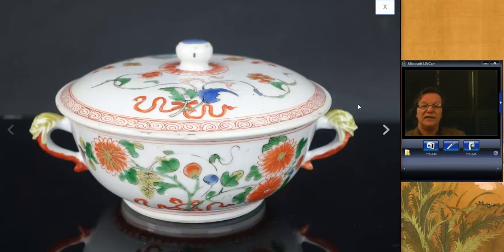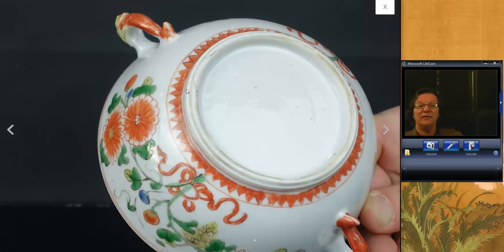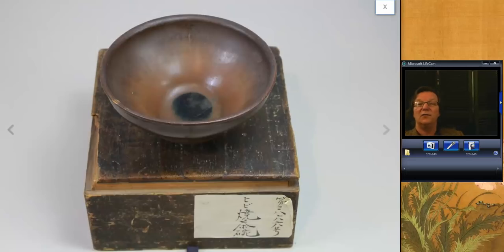And this nice Wutsai Tang Shi period double-handled covered pot, covered bowl. Often you see these bowls without the lids. This was kind of nice to have the lid with it, and I suspect the buyer recognized that. It did have a hairline here in the foot. It's either a firing line or an old damage line. I can't tell from here. But nonetheless, it did fine. It brought $666. If it was perfect, it probably would have brought a little more.